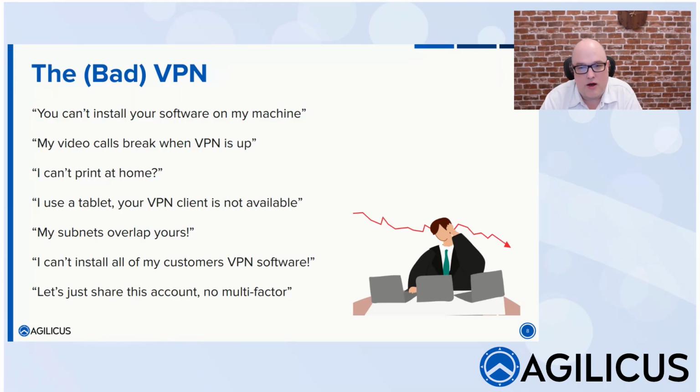But then some of these other soft ones that they might say, look, I use a tablet. Something's gone wrong. There's an alarm. I'm going to pull over my truck to the side of the road and open my tablet with my LTE modem, with 5G modem. I guess I should modernize. And oh, you've got a VPN client. It doesn't work for my tablet. I can't do my job.